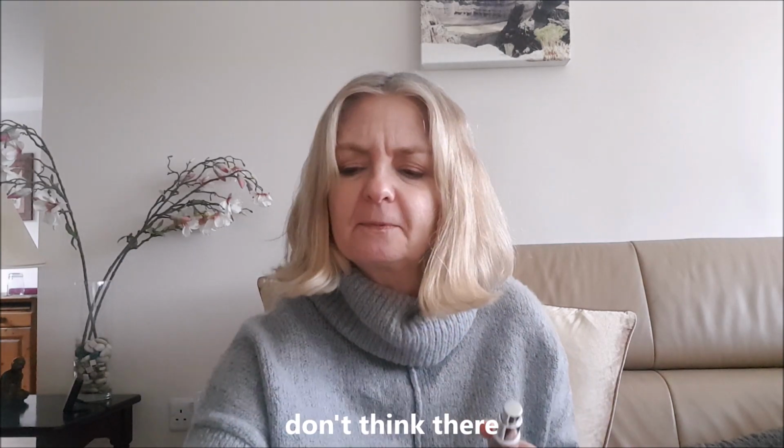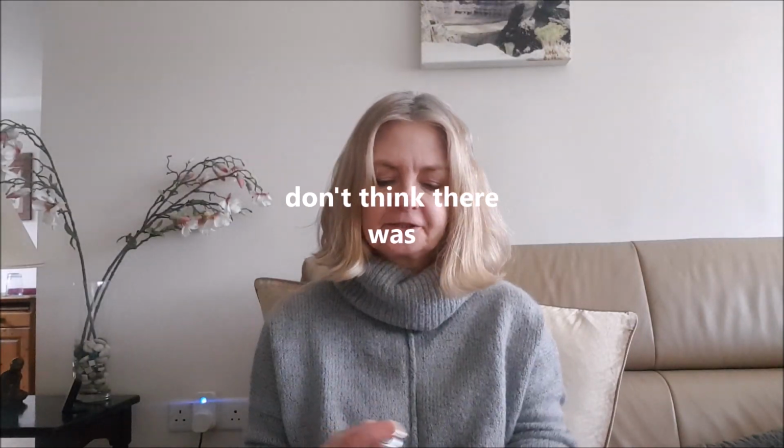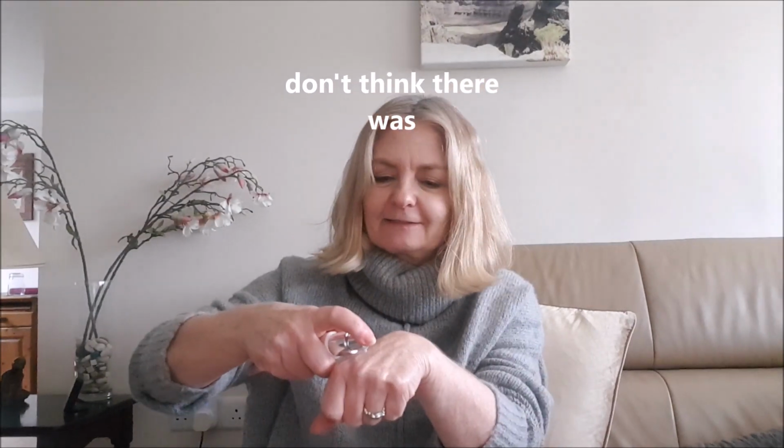Factor 50, SPF 50, UVA, UVB, the CC plus illumination. So my first try of a CC cream that is not Tarte, and let's see how I get on. I've taken it out of the box, obviously. I have not squirted it yet. I don't know if there's a plastic bit on it. I think there is, and I've taken that off. So, yeah, right, let's have a go.